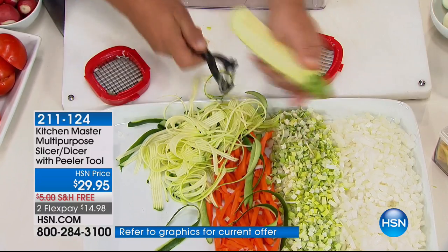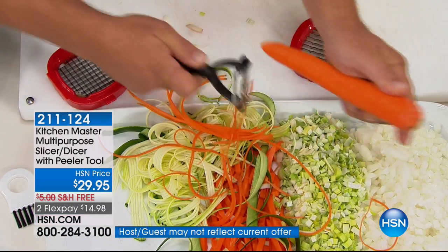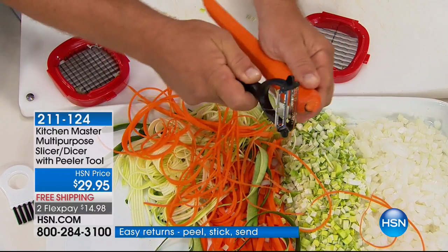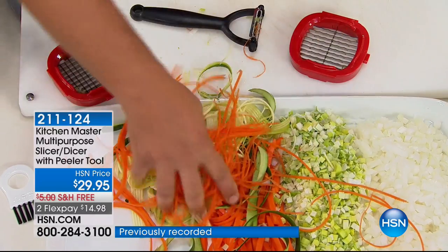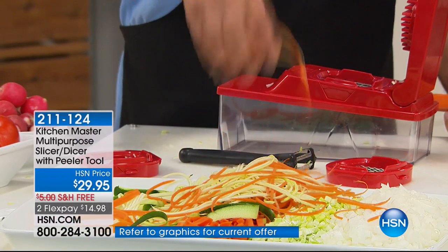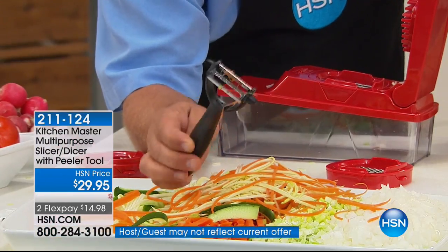Or how about for stir fries? If you're into stir fries, you're gonna love this peeler for these long angel hair cuts on carrots and zucchini. Stir fries are quick and easy to cook, they're healthy, and now with this peeler, they're quick and easy to cut too. All you do is move the peeler, and look at this. Long angel hair zucchini and carrots for topping a salad. You can do that with cucumbers, beets, apples for a beet and apple salad. They're delicious, and it's all done with this peeler that you get for free with your machine today.